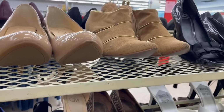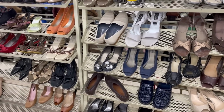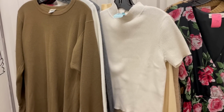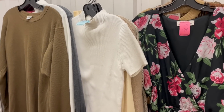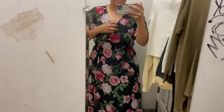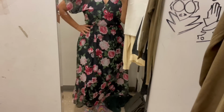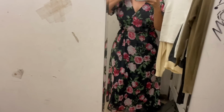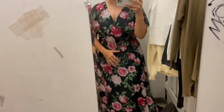After I'm done with the shoes, I know it's time to go try on some clothing. So aside from this dress, I think I have a theme going on here. Sweaters. Here we go. So tell me what you think. I actually kind of like this dress. It's a maxi dress, which I'm surprised about. Usually don't wear maxi dresses, but I do love the flowers. It's comfortable. Probably put a cute little black belt with it. I like it. I'm surprised. I usually can never find a dress.